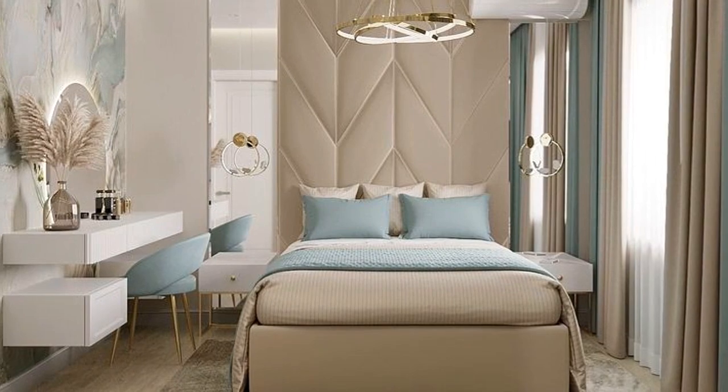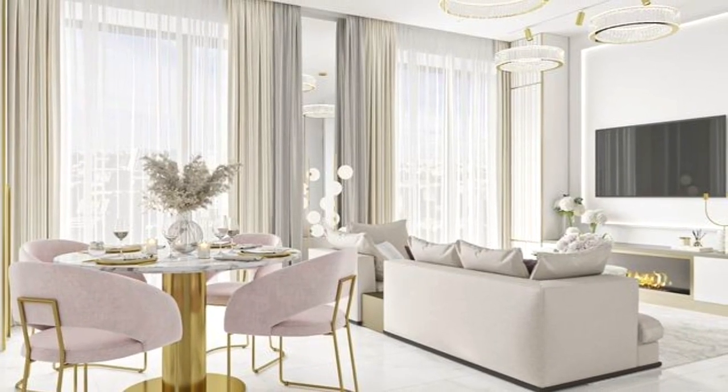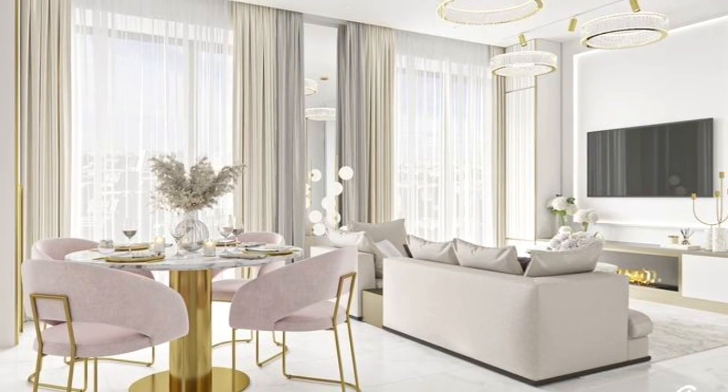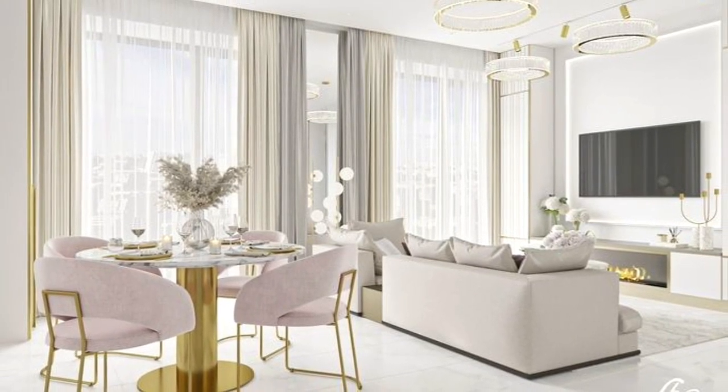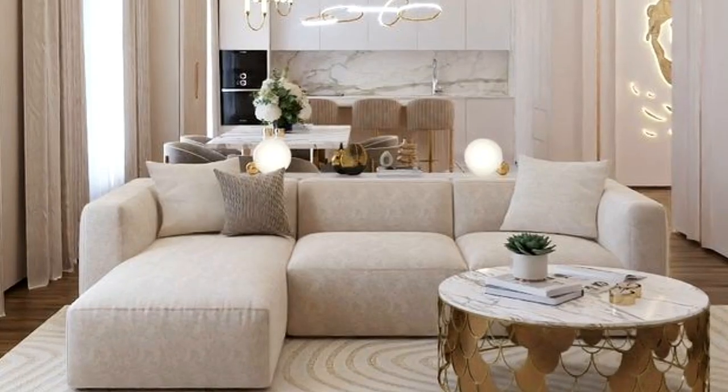Create visual continuity in the space through color, creating a coherent space. Repeating colors and patterns brings out a beautiful space and makes everything look seamlessly gorgeous.